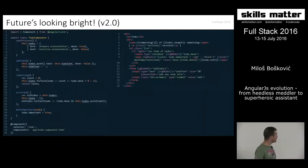And it looks pretty much the same. Almost the same. Okay, not completely the same. This part here is identical, so no need to go through it. And here we're using a little bit of TypeScript, and we're defining this component. We don't have a controller parameter, we have selector, but we still have template URL. And this is a completely new framework. But it was so easy for us to move from the previous version 1.5 to the new version.